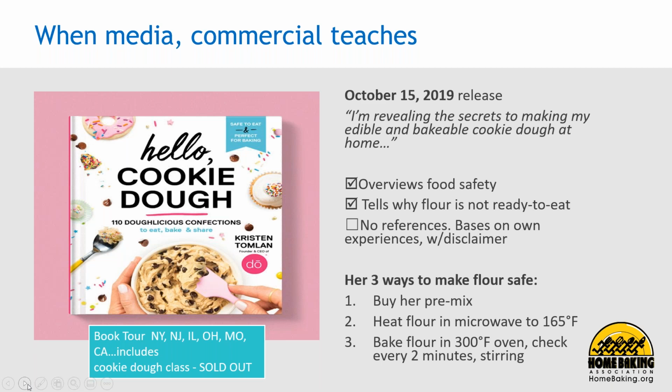She serves up about 2,000 pounds of raw cookie dough every day through her restaurants in New York City. Her book is an immediate success because of that. She's on tour, and she gives how-to-make-your-own-cookie-dough classes every time she does this tour. In reviewing her book, she gets high points for including food safety. She did tell why flour is not ready to eat, why it is a raw ingredient, but there's no references as to how she bases her own experience and claims on how we can make our own cookie dough. And this is troublesome to us.